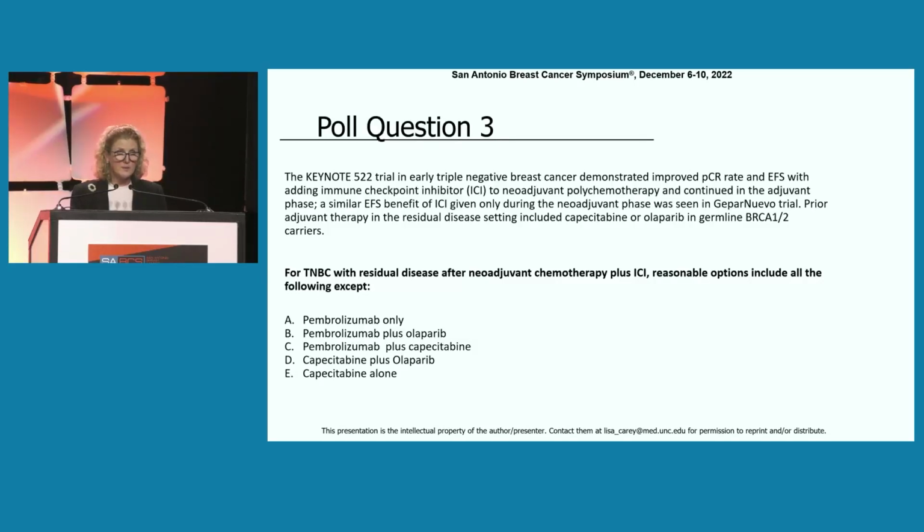For triple-negative disease with residual disease after neoadjuvant chemotherapy plus ICI, reasonable options include all of the following except A, pembrolizumab alone, B, pembrolizumab plus olaparib, C, pembrolizumab plus capecitabine, D, capecitabine plus olaparib, or E, capecitabine alone.